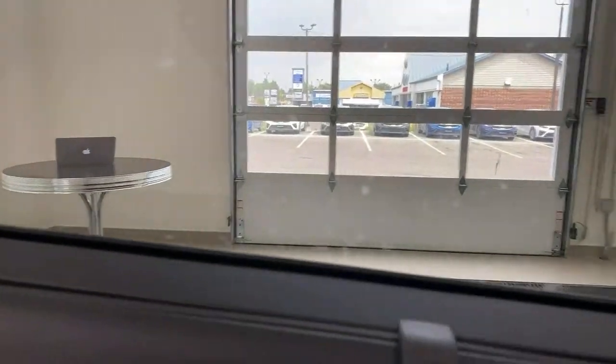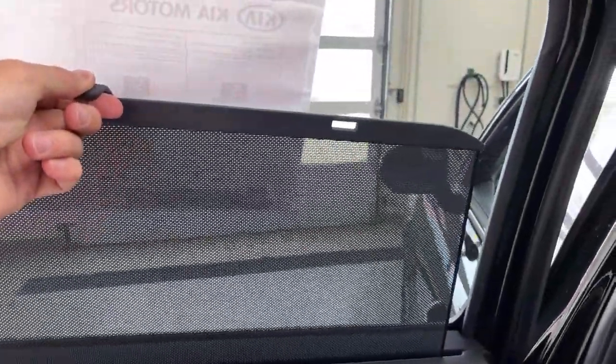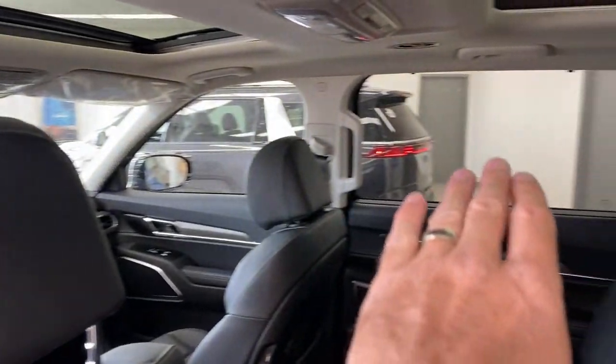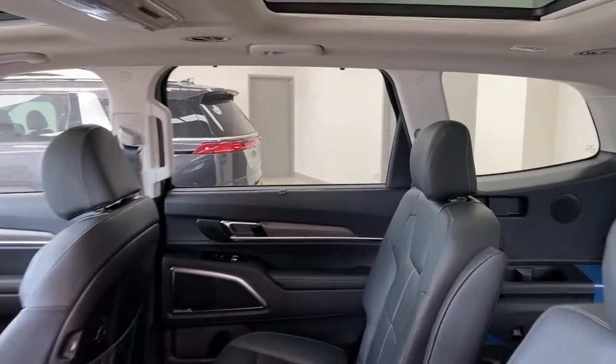So all the features you kinda want. Harman Kardon sound system. Telluride has these little blinds built into the door that click up. The camera kind of compensates for how much shade they actually give you, but it is pretty good shade there. The difference on the Telluride is they only have them in this row here. You're gonna notice in the Carnival, the same shades are in the back row there. Let's go take a look at the Carnival.